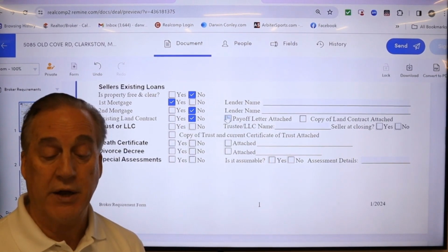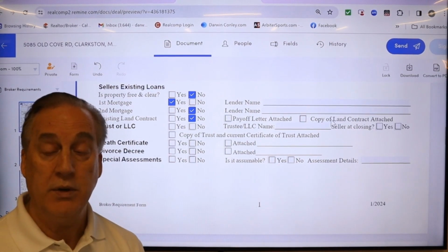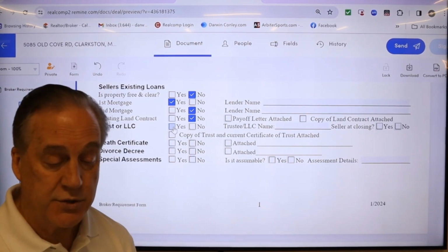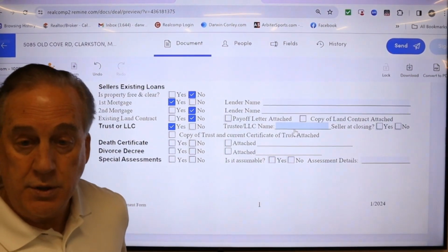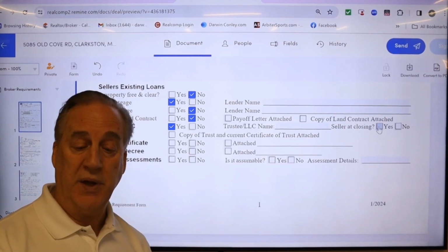Is the payoff letter attached? Normally it's not, but no, if you have a land contract, we do need to get copies of all of that and the information that goes with it. Is there a trust involved with this? If so, who is the trust? What is the trust or LLC name? And will the seller be at the closing?